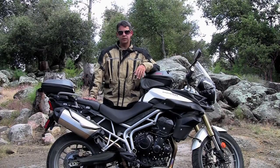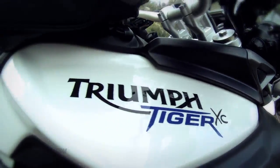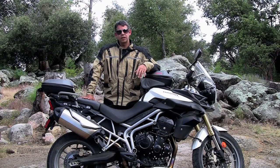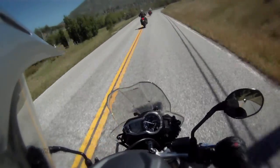Retail-wise, this guy is $9,000. The other one's a little over $10,000, so about a $1,000 difference between the two models. And if you get a chance, go out and test ride these. I know Triumph does some different test rides around the area. Get on them, take it for a spin.